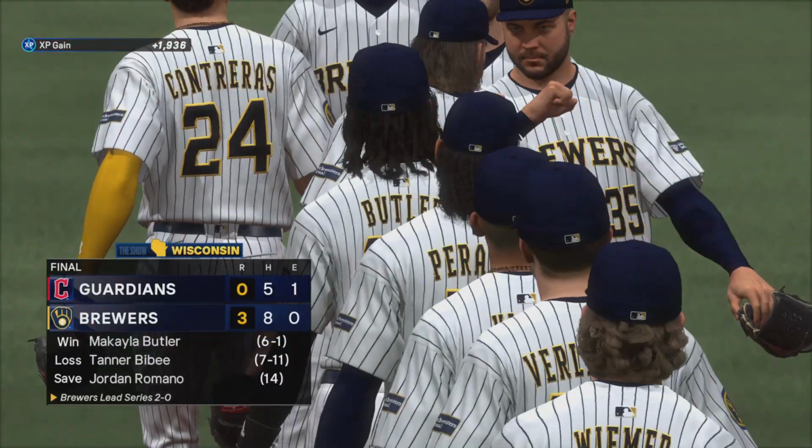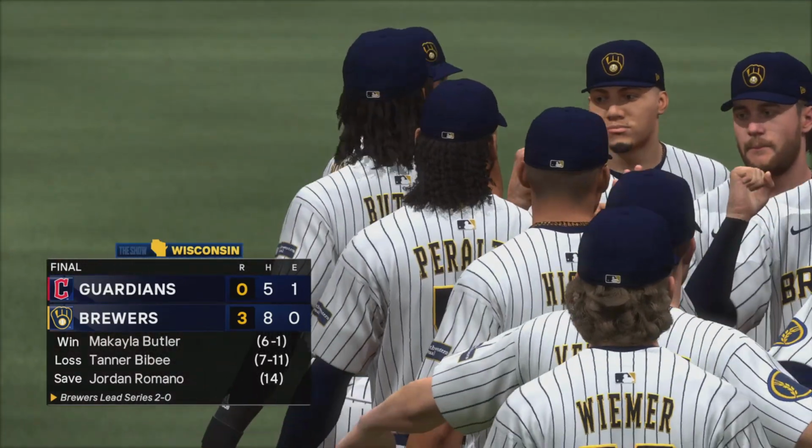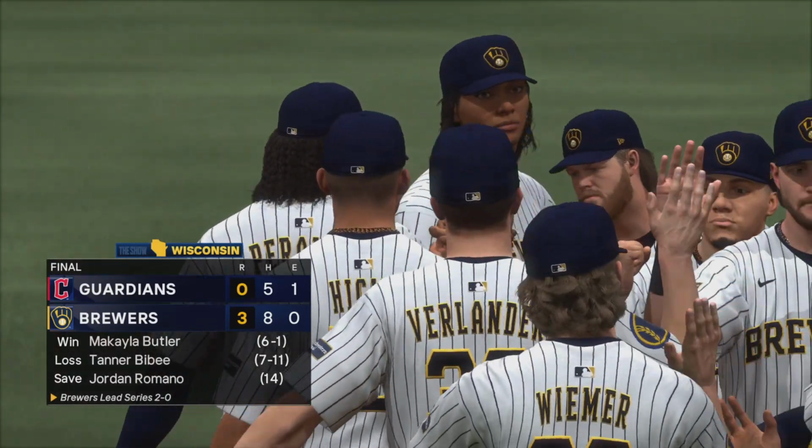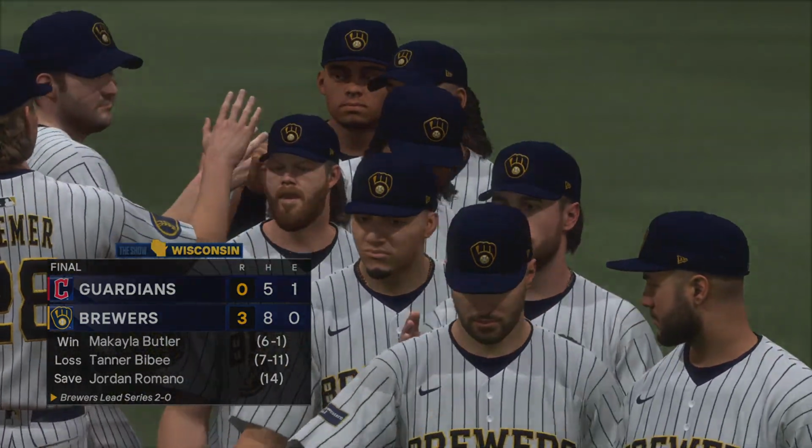Pitch save. This guy might feel cheated a little bit. Gets in the ball game, wants to show off his arsenal, and really didn't get that opportunity. But I think he'll take it. Whenever you can get that save and do it efficiently, he'll be ready to pitch tomorrow.